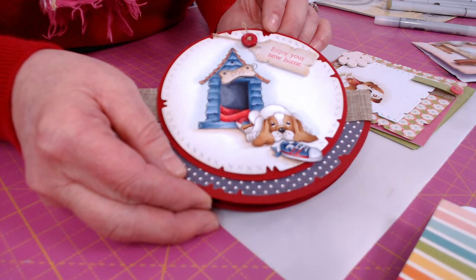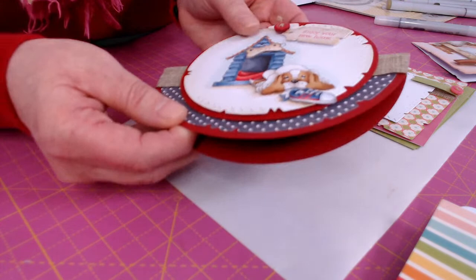Then we've got our naughty beagle and his little dog house. His kennel. I think he actually is in the doghouse for chewing the trainer. Yes, definitely.